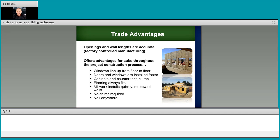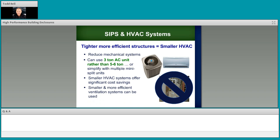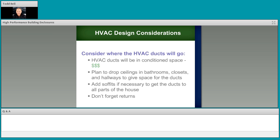Some of the simple thoughts again, and I've covered most of these. Because walls install more plumb, things like trim and cabinet work just install easier. Because of the tighter construction, with things like the ductless mini split versus an HVAC system that moves air, it's required to move more air because your home is more leaky, more drafty, with more air exchanges. With fewer air exchanges comes the ability to control your inside air quality and heat movement more efficiently. Ductless mini splits are one great way to do that. If you do have a forced air system, or even a ductless mini split or some other type of heating system, you can decrease the size of those units.